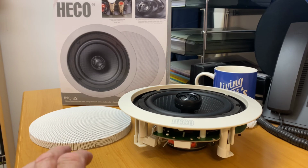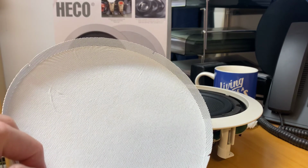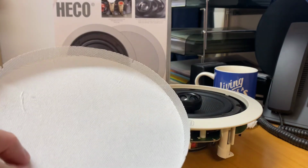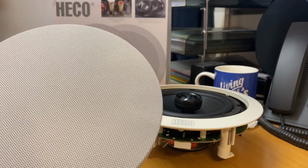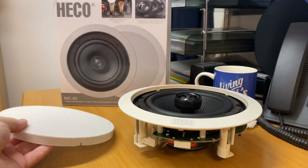Again, I've said in previous videos about using panel beaters or paint shops, because it's going to need to be a very fine film. And as you can see underneath here, it does have a cloth base in here. So if we are going to be painting something like this, you're going to need to remove that prior and then put it back in afterwards.